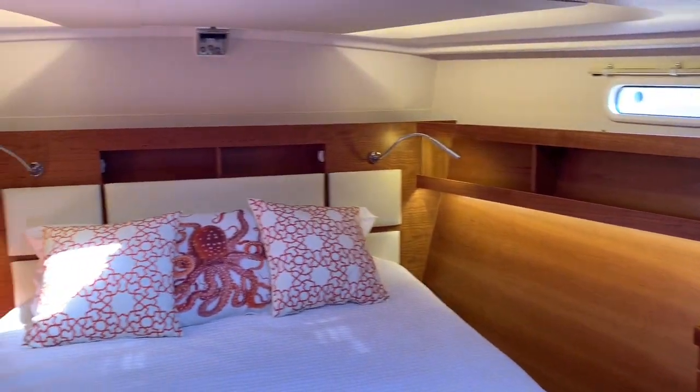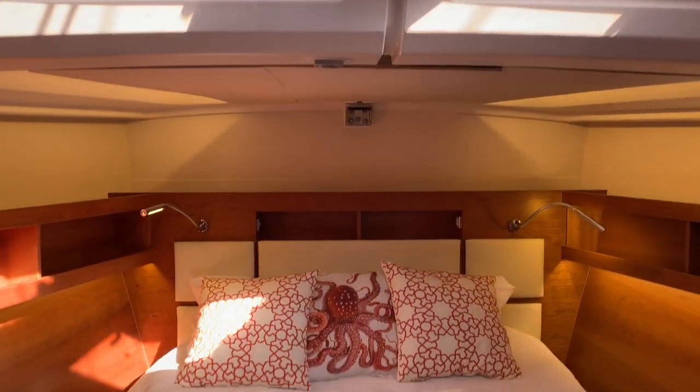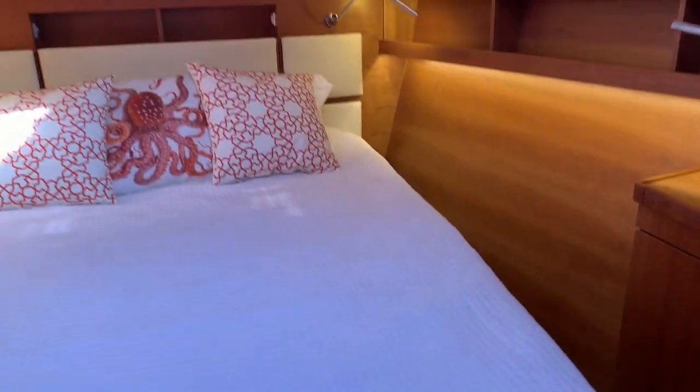The freshwater system on this boat has been upgraded to include an accumulator, which provides much less noise at night when the water pump is running. And once again, the master cabin, large walk-around, queen-size berth, storage underneath. It's a great, very well laid out, very well optimized area of the boat, and very comfortable.